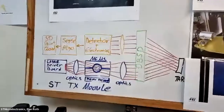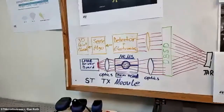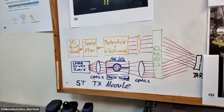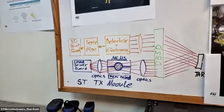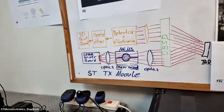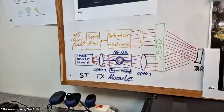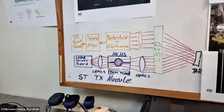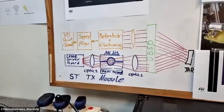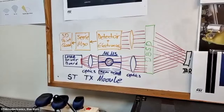Excellent question. Yes, this is a hybrid flash technology. Basically, the MEMS scans only a subset of the full field of view, just 7.5 degrees. The rest of the field of view is achieved by a digital beam steering device, which is a technology of LeatherTech, which further extends the field of view to 180 degrees. Together with a detector array, the other axis of the 2D scanning is resolved.